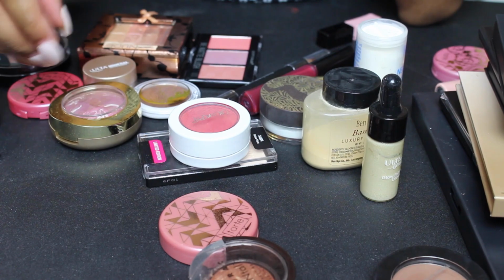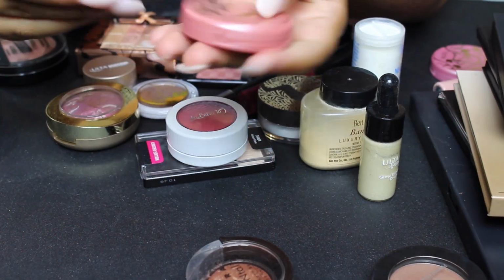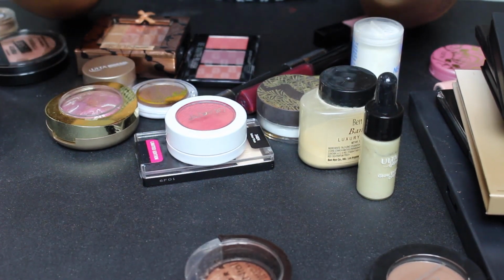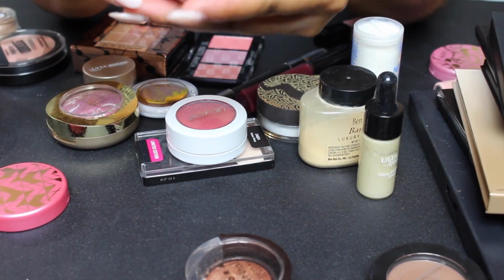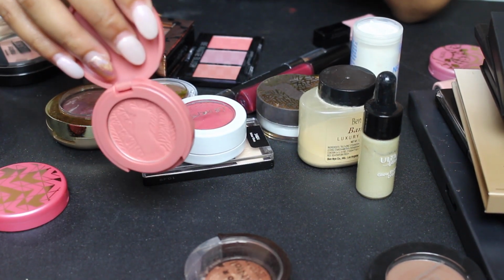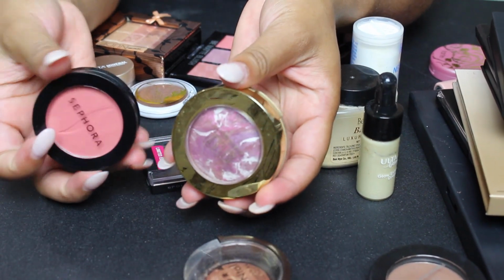I have a lot of blushes here, you guys. Here are 2 mini Tarte blushes. This one is in the shade Surprised, and I didn't even use this one, very barely. That one's in Surprised, and then this one is in Supreme. And I actually did kind of like this one, but I just have so many, so I'm going to let it go. And the same goes for these 2 blushes right here.